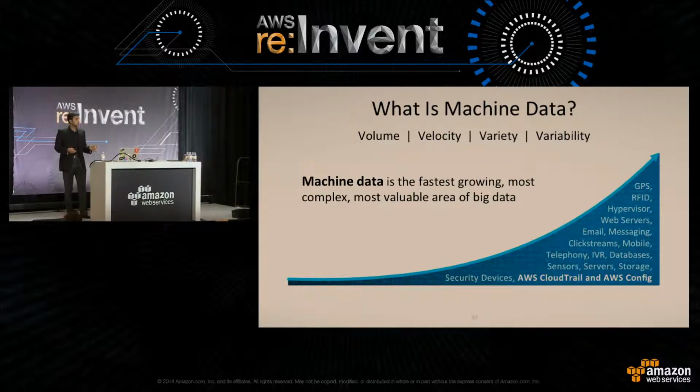It also includes data that's generated from your AWS environment, like CloudTrail and Config, which is a service that they announced just yesterday. What CloudTrail does, of course, is give you access to your security-related user activity in your AWS account. What Config does is kind of a sister service to that. It gives you visibility into the resource configuration in your AWS account.